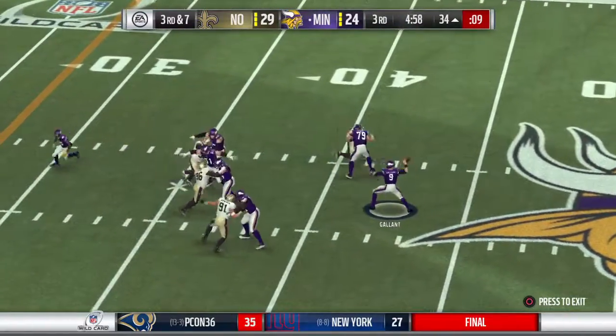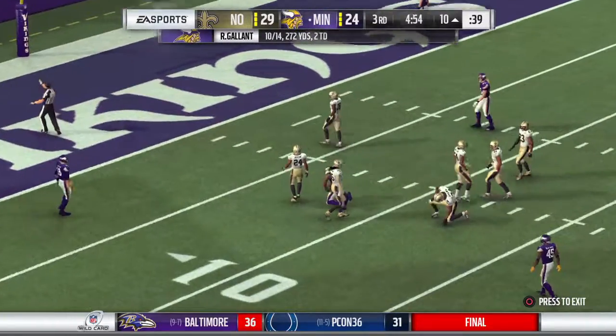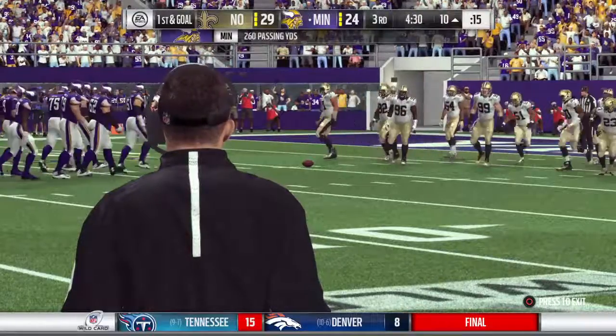Out of the gun now on 3rd down. Throwing left side, it's complete. Well, they pick up 25 as they convert on 3rd. In the red zone this time.